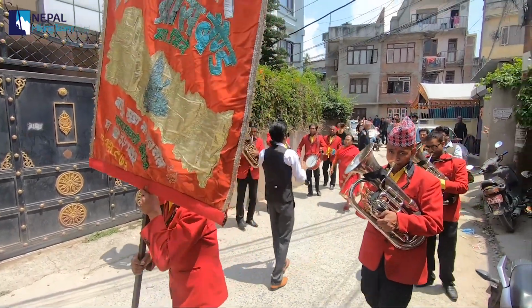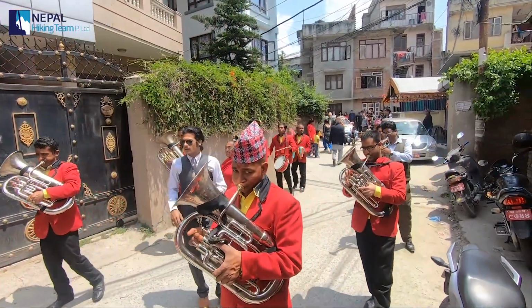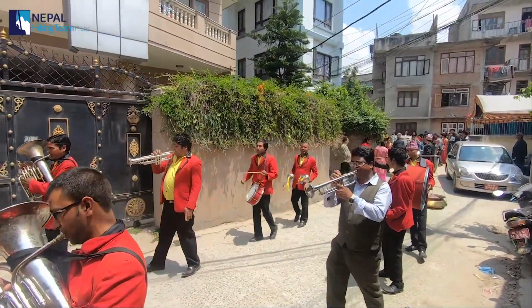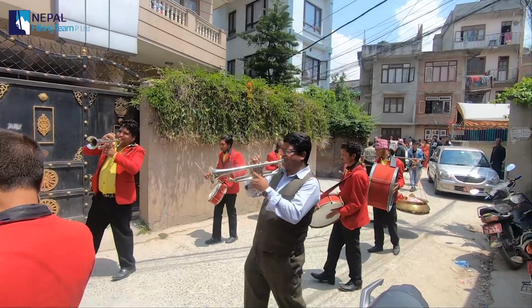So we were so triumphant on our trek to Everest Base Camp that the town of Kathmandu threw us a parade. Nah, I'm just kidding. This is just a local wedding.